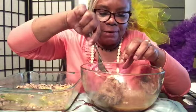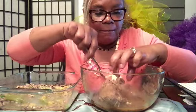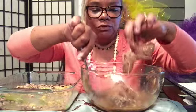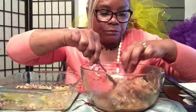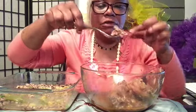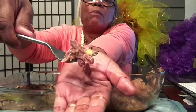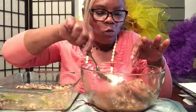I'm just going to have to stop eating. I'm going to have to stop myself because I'm going to eat this one last one. I've eaten almost the whole bowl of them. I've done a job. Look at this. Look at the meat. Just look at the meat. All meat. Look at that.